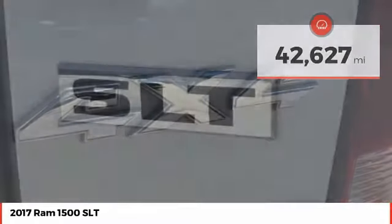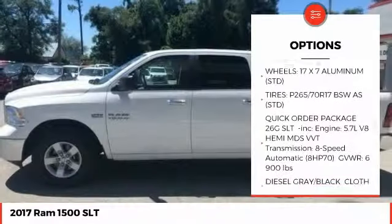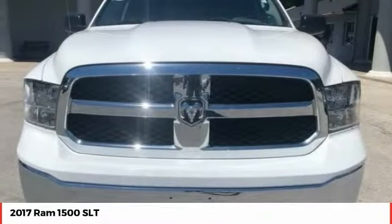Here are some of this vehicle's great options: anti-lock braking system, keyless entry, traction control, stability control, Bluetooth, adjustable steering wheel, power steering, driver airbag, floor mats, four-wheel disc brakes.